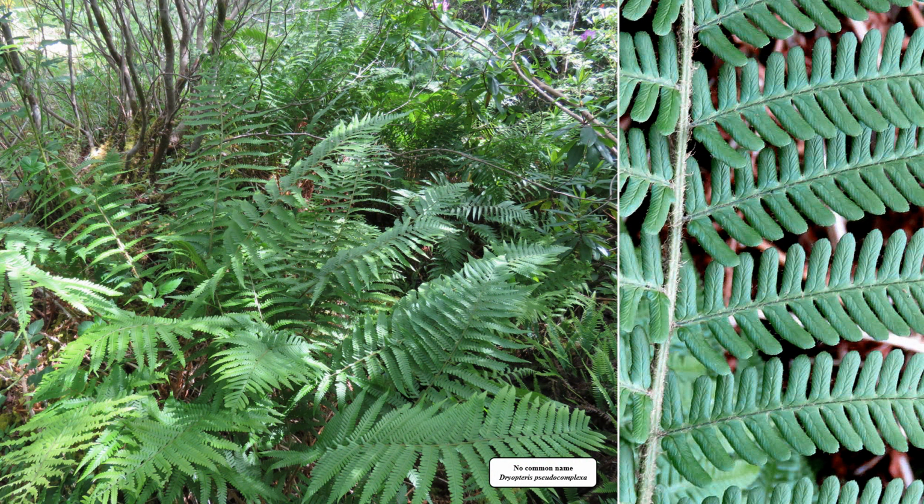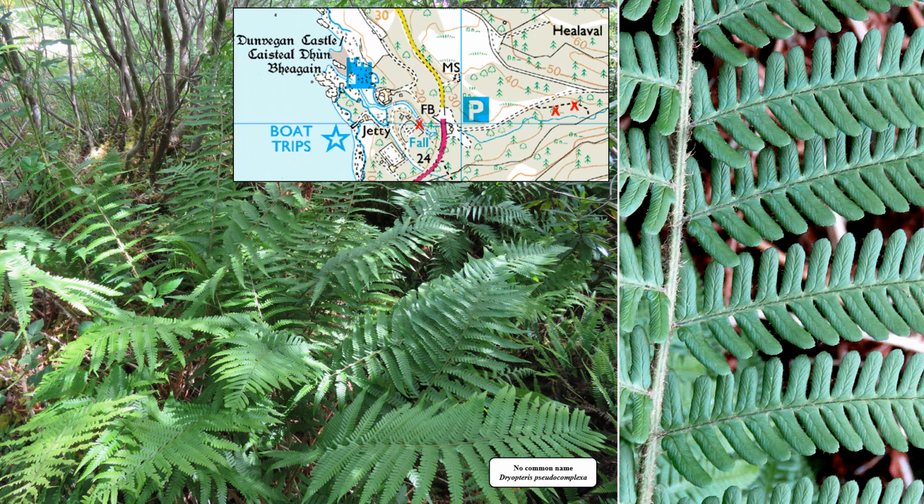That's the five, so now let me introduce one of the newly confirmed male fern species, Dryopteris pseudocomplexa, growing at Dunvegan Castle on the Isle of Skye. It stands out as a bit different from the others because of the distance between the pinnules, which have plain, untoothed margins.